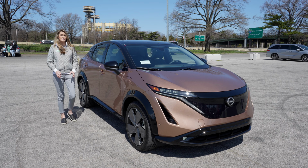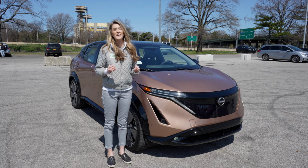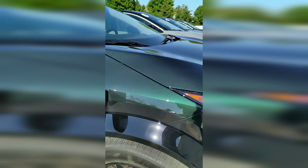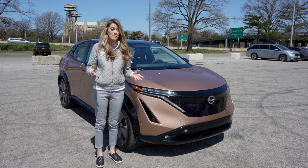Let's talk about the exterior design. This comes in 9 different paint colors. This one here is called Sunrise Copper, but Nissan produces one of the best looking colors in my opinion on the Ariya, and that is called Northern Lights Metallic. It changes colors when you walk around the vehicle. It could be black from one angle, or dark green, or even purple. It is one of the most spectacular paint colors I've ever seen offered by an automaker straight from the factory.